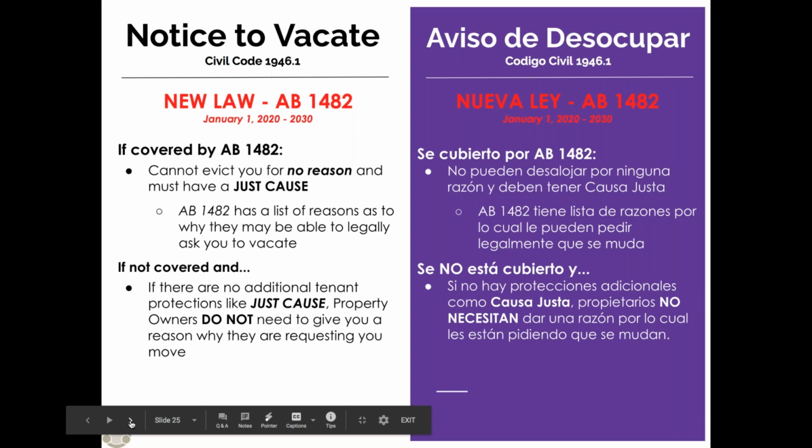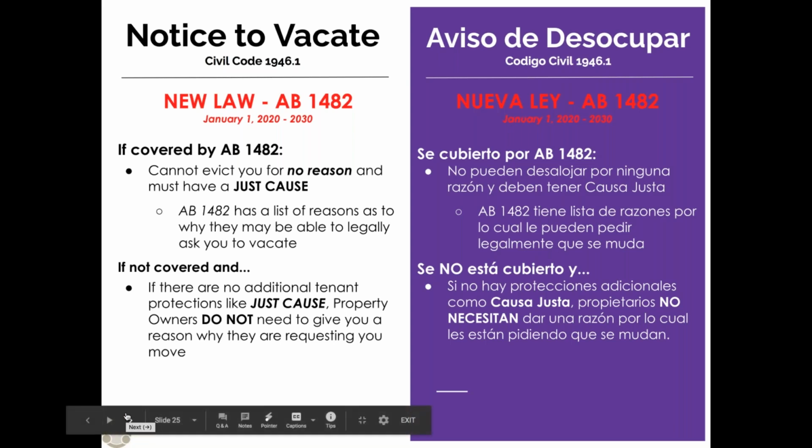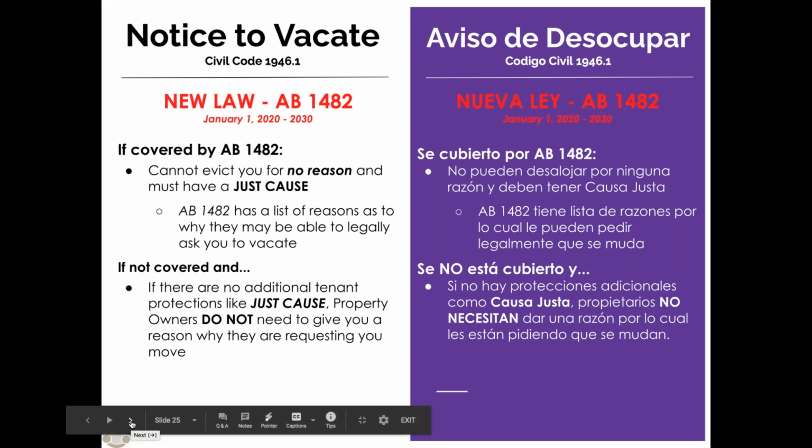And some of the reasons that are allowed are written in the law. There's like 4 reasons that are at no fault of the tenant, and those are usually if an owner wants to move in an immediate family member, if they're going to do substantial renovations to the unit, if they're going to take the property off of the rental market, and then there's a 4th one that I can't recall, but we'll get to it. But they're in the slides so that you would be able to refer to that.